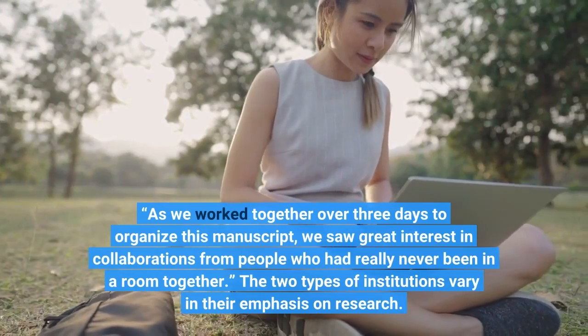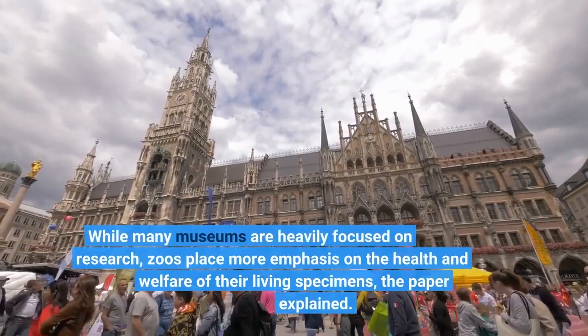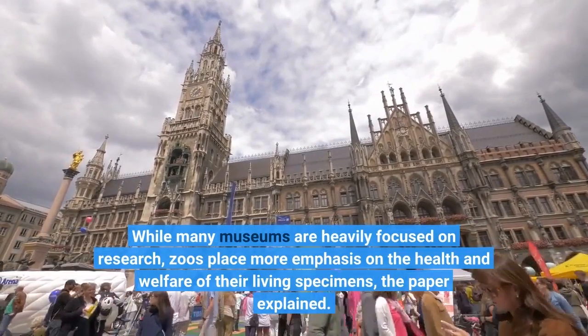The two types of institutions vary in their emphasis on research. While many museums are heavily focused on research, zoos place more emphasis on the health and welfare of their living specimens, the paper explained.